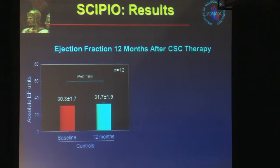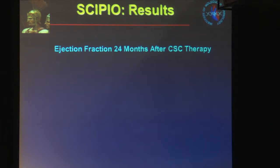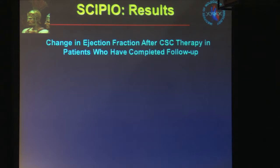It doesn't get better over time, so you don't usually see any improvement in cardiac function in this kind of patients. Whereas in treated patients, there was a significant improvement at 1 year, and this improvement became even more pronounced at 2 years with more than 10 absolute EF units point improvement.